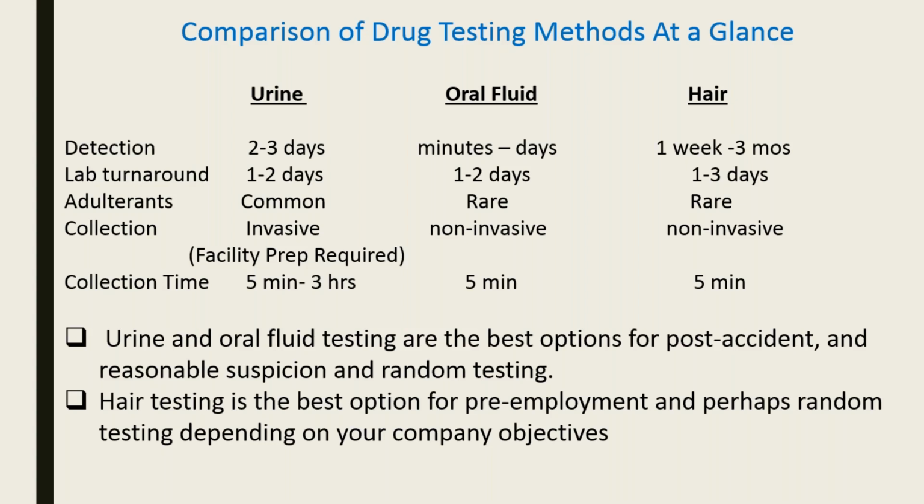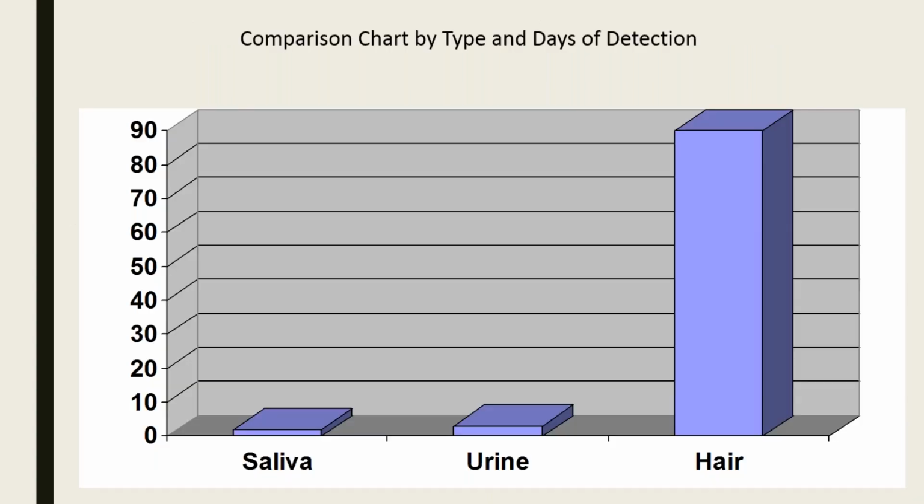You would want to keep in mind that urine and oral fluid, again, are the best options for post-accident, reasonable suspicion, and random testing. Hair testing is the best option for pre-employment, and perhaps random, depending on your company objectives. That would just depend on your internal objectives. And this is just a really easy to read chart if you are more of a visual learner.